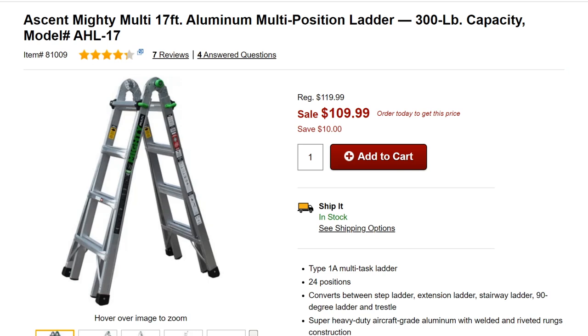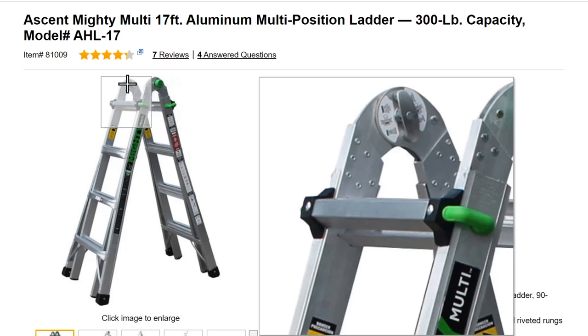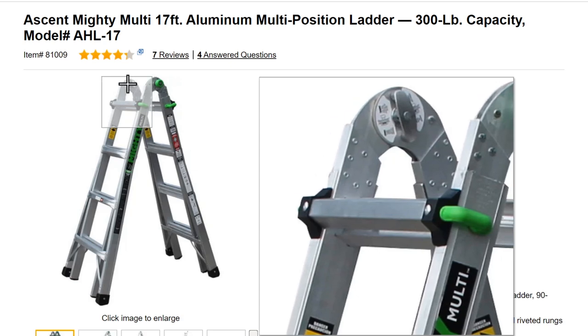Now, Ascent. This is at Northern Tool that we're looking at, but I've seen it in a lot of other places. And again, this is very similar to, closer to the Gorilla than anything else. We see a top locking mechanism that's similar to the Little Giant.